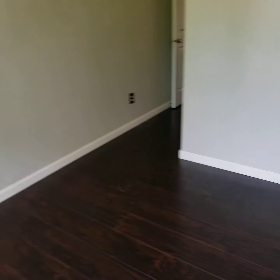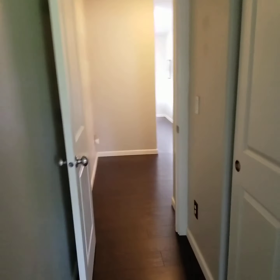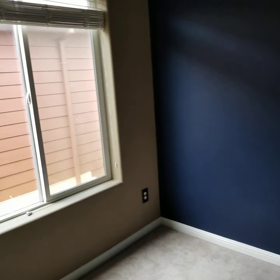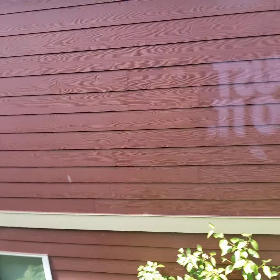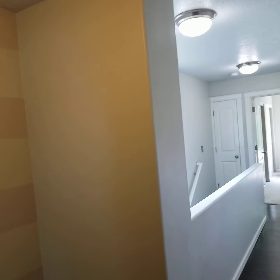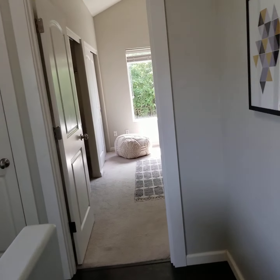Not too bad. This would actually be a nice office. A little echoey in here because there's no carpet. And this is what it sounds like with carpet. Not too bad. Got some drywall issues here, but can be fixed pretty easily. Yeah, overall good condition. Not too bad.